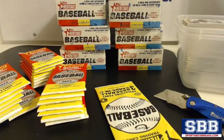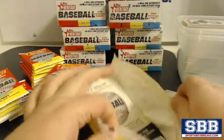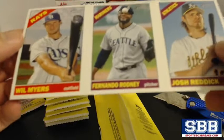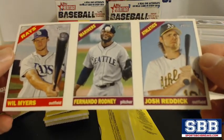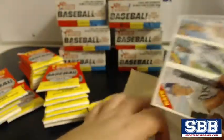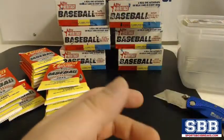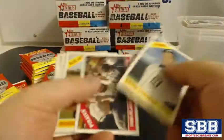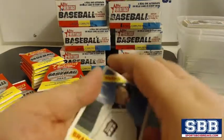Yeah, another advertising panel. See what we get there. Now we'll open the panel first. Rays, Mariners, and A's, Josh Reddick, Fernando Rodney, and Will Myers. So that'll get randomed as long as somebody doesn't own two-thirds of the card, which I'll check after. Mike Trout Performers, Willin Rosario.